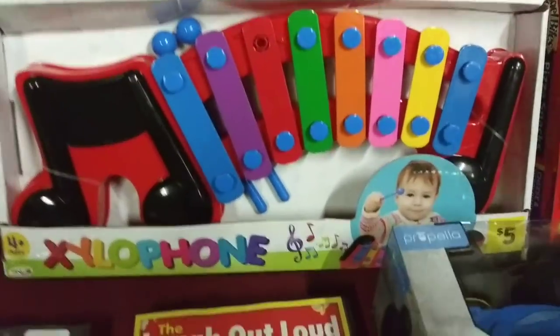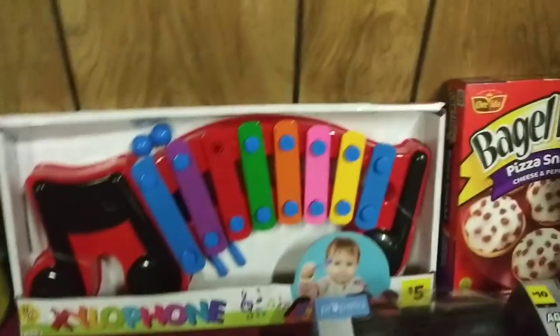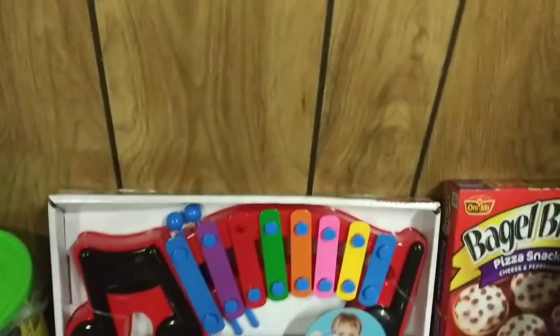And then we got this xylophone toy. It was just broken right here, and that's why they tossed that, but that's all right. My son don't care. He'll still play with it, or I'll find somebody else to give it to since he's kind of got one like that already.